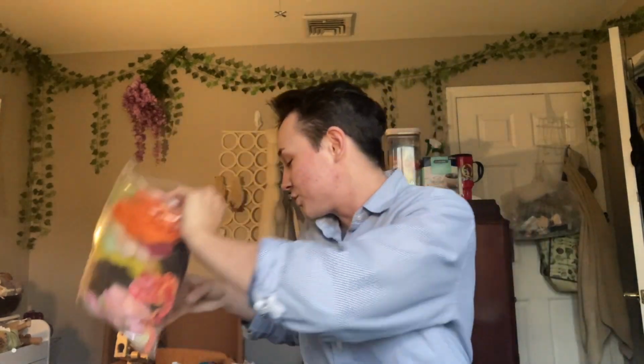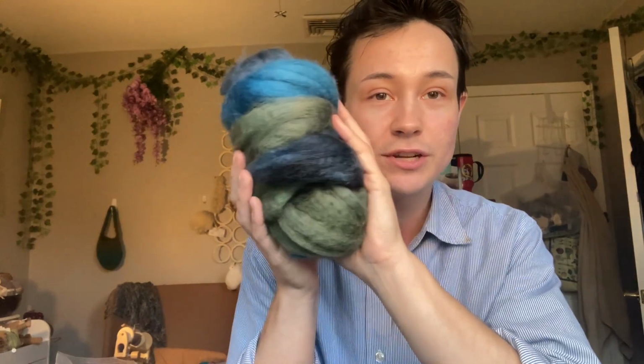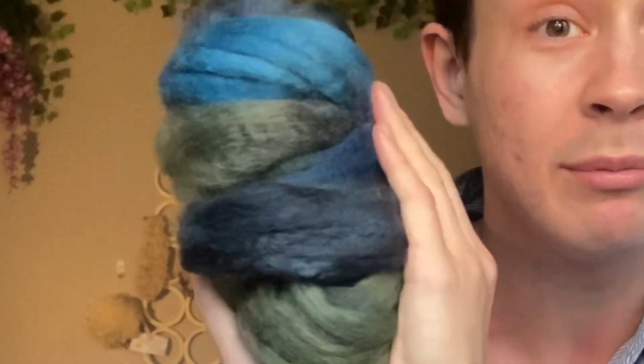I do also have this sort of mystery destash bag of fiber. I'm not gonna lie, I don't remember exactly where I got this. I definitely bought it at Maryland Sheep and Wool from one of the sellers there. I don't know. The colors just caught my eye. I liked all of these funky colors I could see in a big art bat with maybe a little bit of added texture. If you have been following this channel, you have seen this colorway probably a bajillion times.